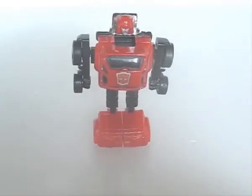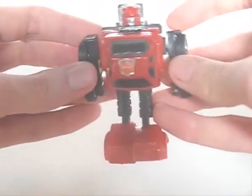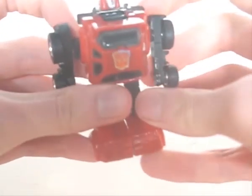Again, the robot mode has all the same positives and negatives as Bumblebee, except that he isn't as fat proportion wise. I also like the head moulding better. Overall, I'd say he's second best.